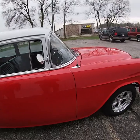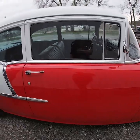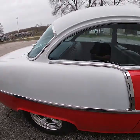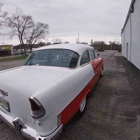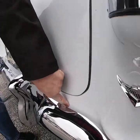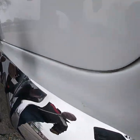Walking around the car some more. What a beautiful classic style, though. These '55s, you know, the first year of the Tri-5s. There is a small crack in the paint right here behind the bumper.